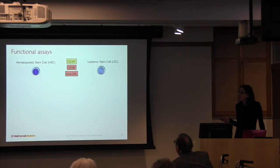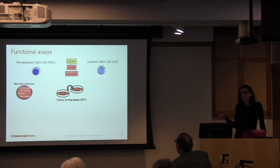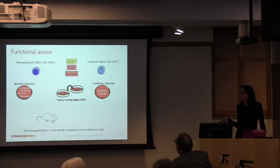So what we do in the lab is perform functional assays, which means we evaluate the ability of a leukemia stem cell or a progenitor cell to give rise to progeny. One of these assays is the colony-forming assay. The colony-forming assay measures the ability of a progenitor or stem cell to give rise to progeny. In the case of hematopoietic cells, we will see normal colonies, and in the case of the leukemic cell, we'll see leukemic colonies.